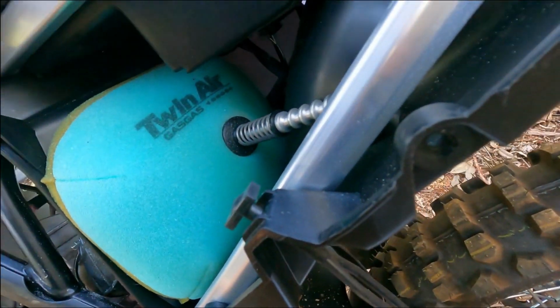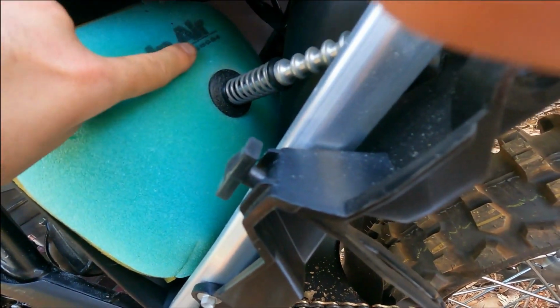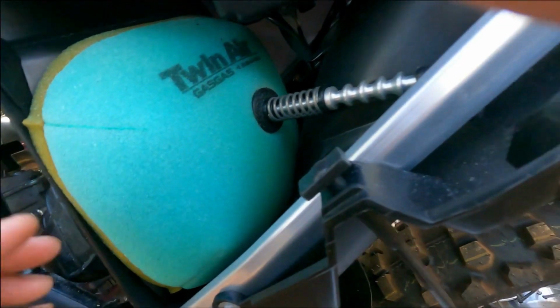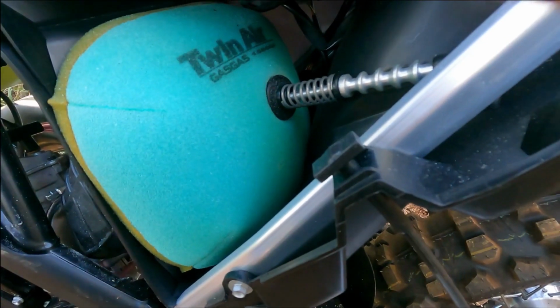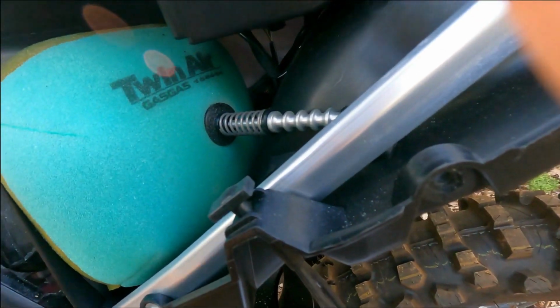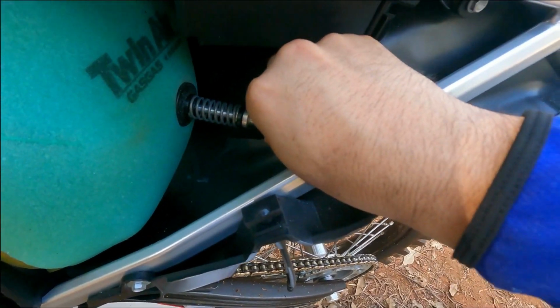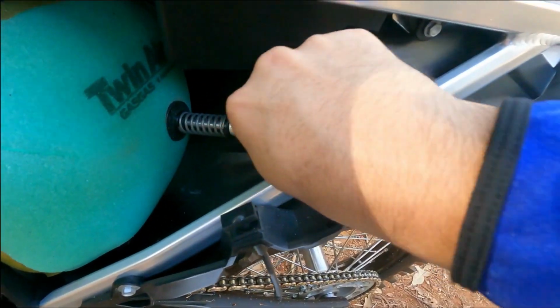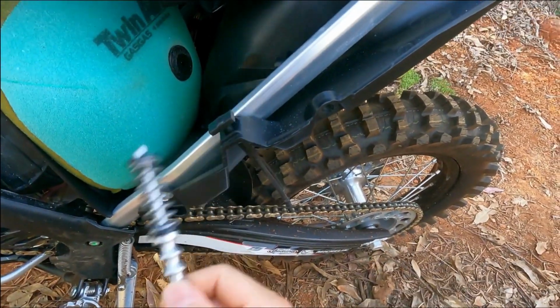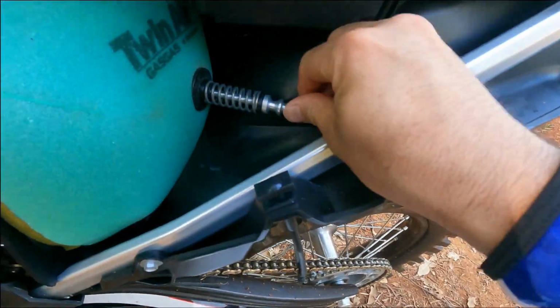Twin Air pre-oiled filter, which is awesome. It comes with a Twin Air filter, which is good. You can get an extra one just to have, so that you're not having to clean one and you forget it. All this gas stuff, I tell you. Just go electric. I'm just kidding. But the spring here is actually kind of nice. You don't want to lose this, of course, but you push this out. You don't need any tools. You push this out and your filter can come out, and you can work on that very, very easily. Put that back in there.